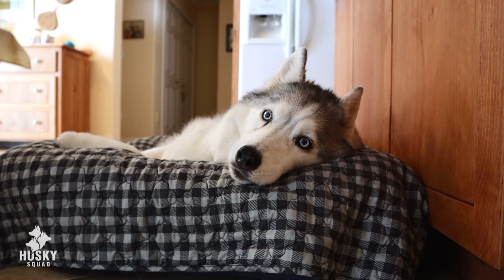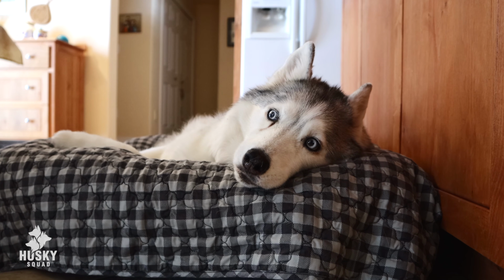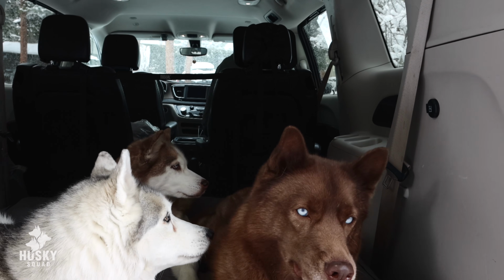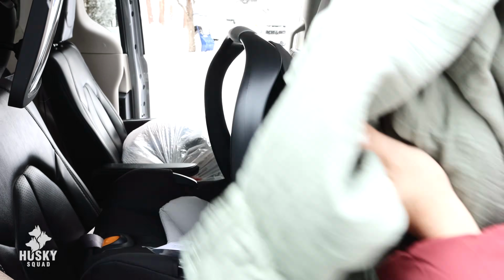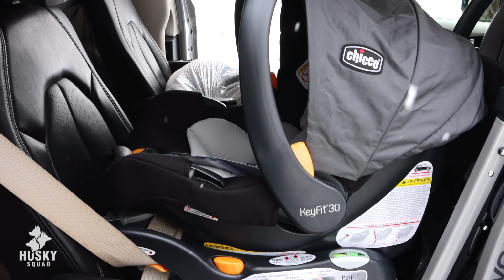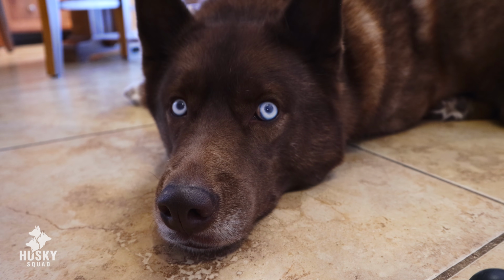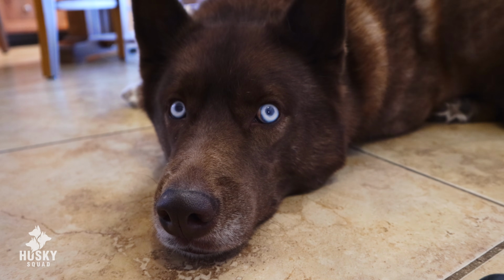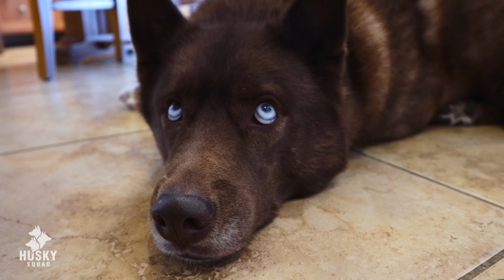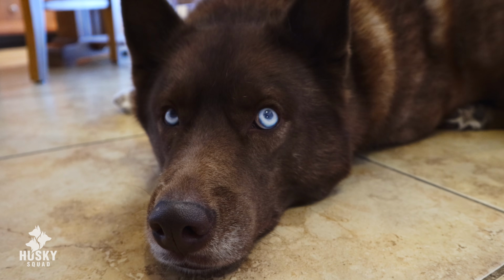I'm also so excited to share with you how we set up the car for our baby with 3 big dogs, and it's super comfy and very simple. I'm also going to share with you one of the tactics in our training, our plan, how we're going to introduce our baby to the pups, and it's very different than what many think should be done, so be sure to keep watching.